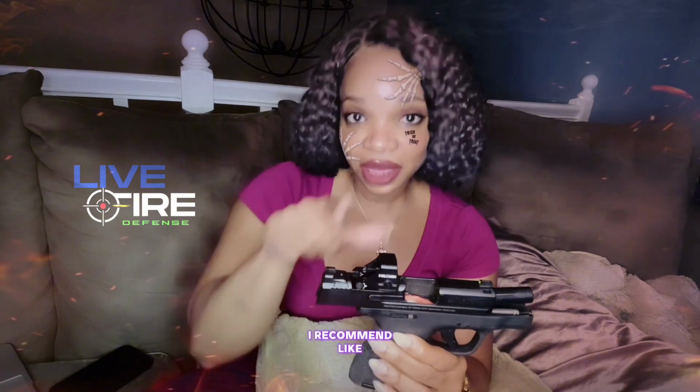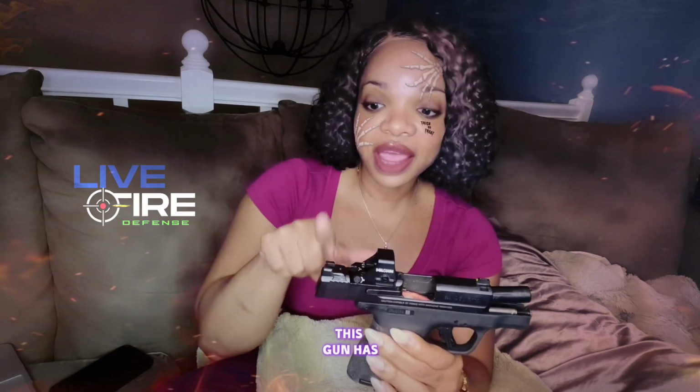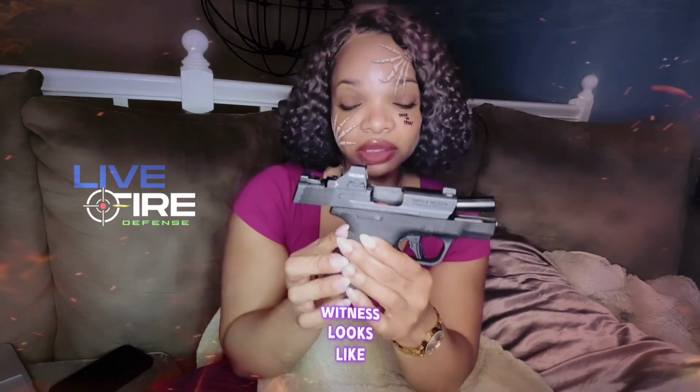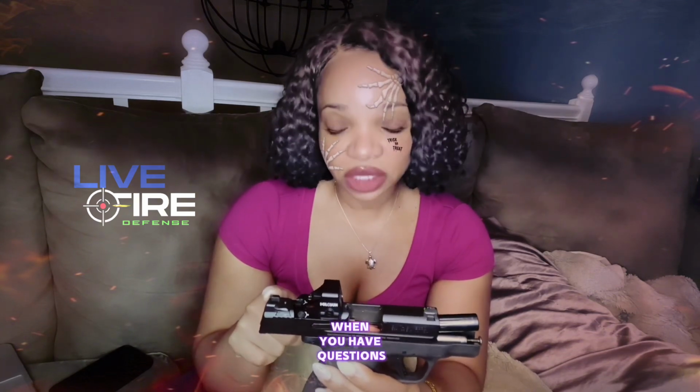I recommend, like this gun right here, this gun is co-witness with iron sights, and it's 1/3 co-witness, which means that the bottom third of that window, you can see the rear sight and the front sight. So you're able to acquire a sight picture using your iron sights. So this is what a co-witness looks like. These particular iron sights are from Angry Bear Arms. Check them out. They have great customer service, and they're very helpful when you have questions.